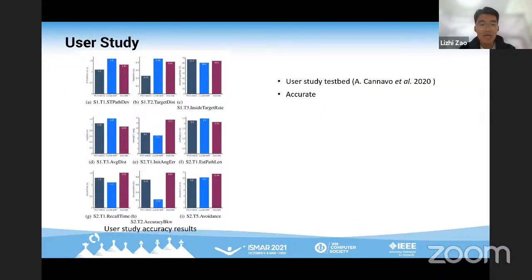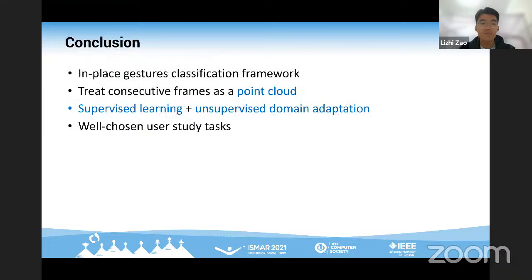We conduct a user study using the evaluation testbed proposed by Cannavò et al. to evaluate the straight line walking and directional control performance and user experience of our model for locomotion in the virtual environment. This figure shows the user study accuracy results. We can conclude that our method is more accurate than other walking-in-place methods. For example, when using our method, the user can walk closer to the target straight line indicated on the ground and can stop more accurately within the target range.